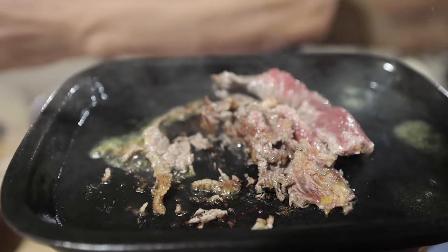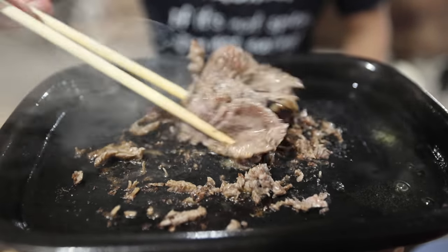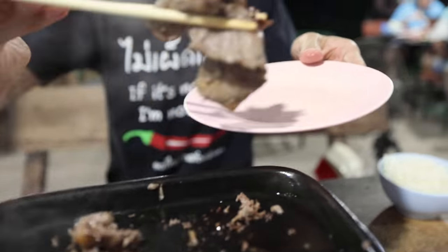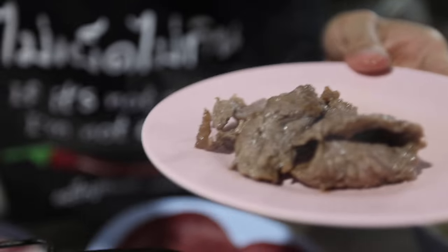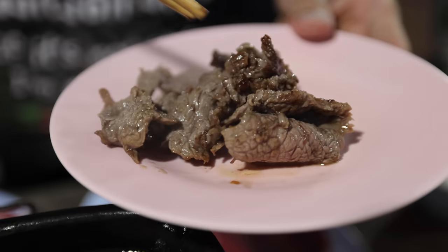All right, that should be good for now. Yeah, I made a mistake on this first piece, but I think it's pretty much cooked right now. Okay, I think this is ready. All right, that was not the greatest start to this meal because I made a mistake, but that's okay. Actually, that bottom part that's kind of sizzled is gonna be great.